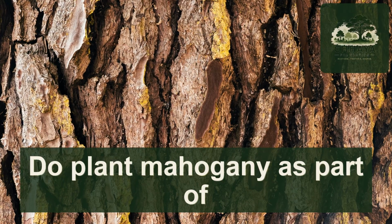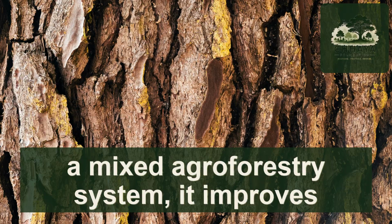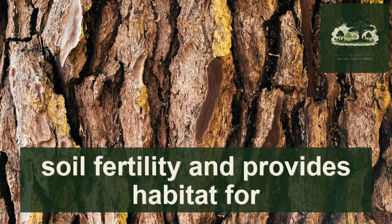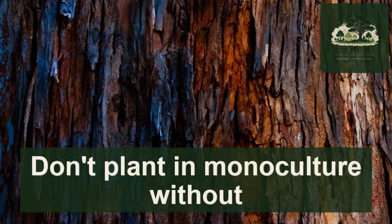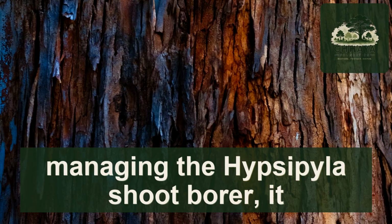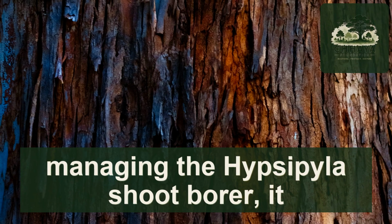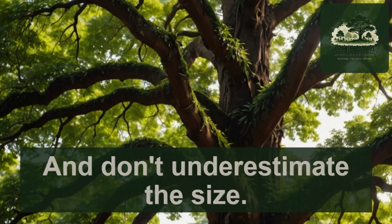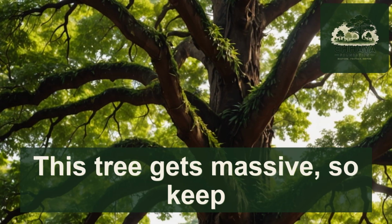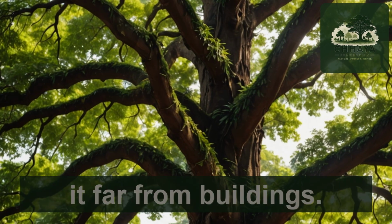Do plant mahogany as part of a mixed agroforestry system. It improves soil fertility and provides habitat for wildlife. Don't plant in monoculture without managing the Hypsipylla shoot borer. It will devastate your trees. And don't underestimate the size. This tree gets massive, so keep it far from buildings.